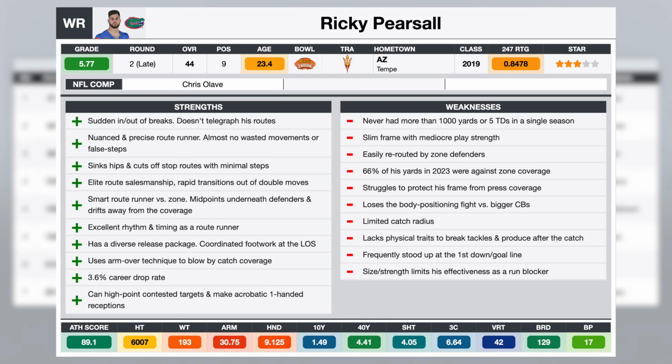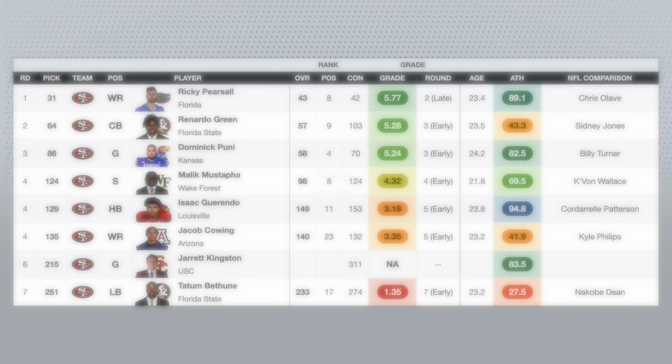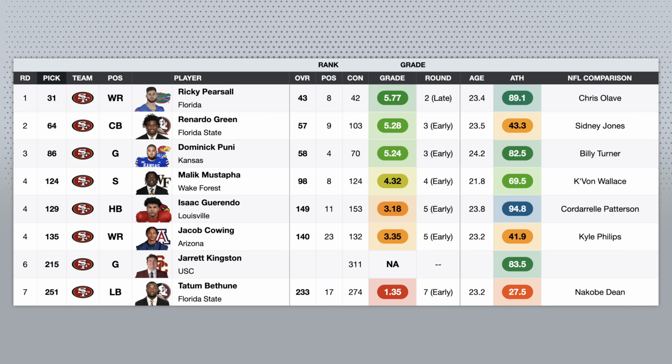The main downside with Ricky Pearsall is that he's a little bit undersized and doesn't have exactly the production that you want to see, especially for a receiver. I'm normally someone that just trusts the tape, but I will say the track record of receivers that don't have high-level college production is not great. I still think with how the receivers were flying off the board and the fact that the 49ers clearly need a receiver, or at least are going to need one, it makes sense to take Ricky Pearsall at 31. Even though I have him ranked a little bit lower, I still like that pick.